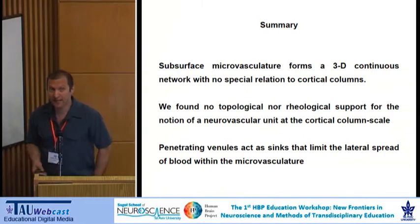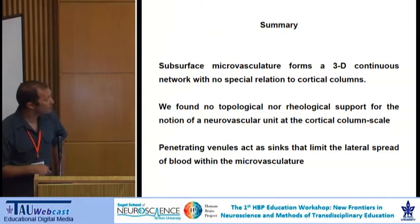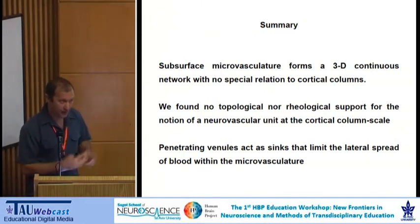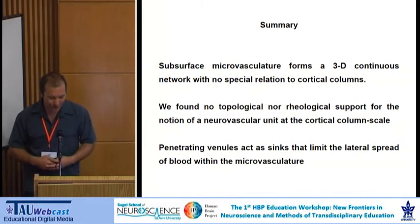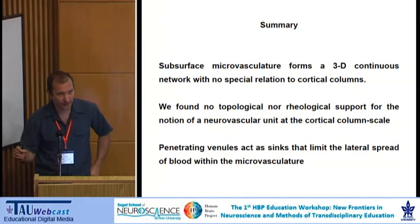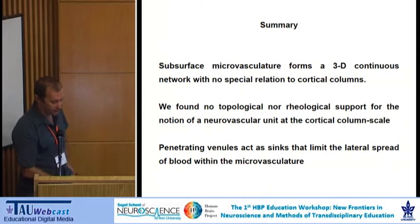Basically, you need big data to avoid mistakes in the conclusions you draw. The subsurface microvasculature is really continuous, with no relation to cortical columns, at least in this area that we studied. Again, there is no topological or blood flow support for the notion of a neurovascular column at the system level. This is key to remember. This is the scale that we look at. It doesn't tell you about lower, finer scales.